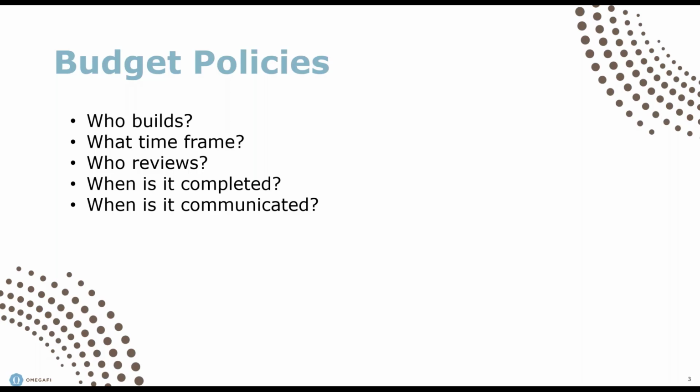Many of you probably have these policies in place already, but it's always a great idea to review your policies and ensure that they're all properly documented before you start building your budget.